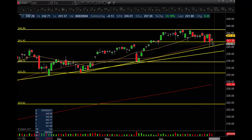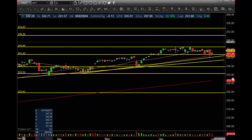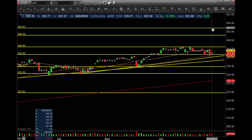But SPY, guys, still above the 50 and the 200 MA, still in a good stance, chopping around sideways, in a bullish manner. Upside targets 250, 255, 260, 265, and then we'll go from there.